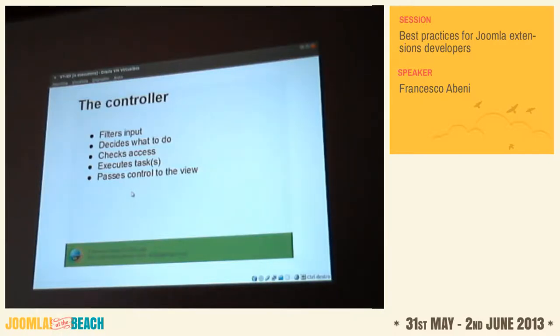The controller is, in my opinion, the most underrated element of the three, because it's often thought of as 10 lines of code just to call the view. No, the controller is one of the most important parts, or should become one of the most important parts of your component, because it can filter input. It can decide what to do based on the input, on the URL, and whatever. It can, of course, check the access to whatever action has been called, execute the tasks, and then finally pass the control to the views. You should do a lot of things in your controller, because it's still early in the processing, so you don't have to pass a lot of information around. And then, only after that, you would proceed with other tasks.